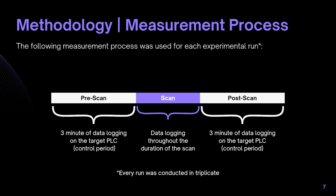This period was actually not defined and varied depending on the tool as well as its interaction with the PLC, ranging from a few milliseconds to a few minutes. Once a tool had completed its scan, the measurement process entered the post-scan period, which again was a defined period of 3 minutes where the PLC ran while data logging took place. So the pre- and post-scan periods basically acted as controls or baselines to understand the impact of the tool when it conducted its scan on the PLC. Finally, every scan by a specific tool on a PLC was conducted in triplicate, or 3 times, to ensure enough data collection and to demonstrate repeatability.